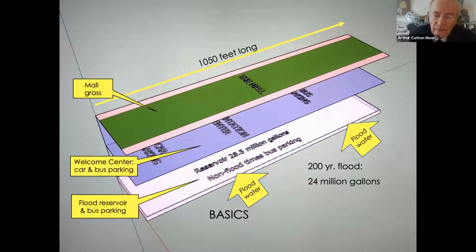A second thing, in the blue level, is more complicated, and I will have to get into that, but it involves bus parking, a visitor center, and some car parking as well. The upper green panel shows how long this is, over 1,000 feet long. It's an unreinforced concrete box, no other way to put it, really. The mall at the top is not as thin as shown here. It's 4 feet deep, and because it has both irrigation and drainage systems in it, that is a big weight, and we'll have to take that into account. But anyway, this is a over 1,000 foot long concrete box.